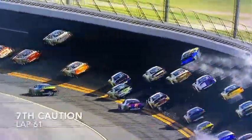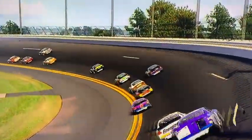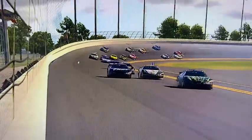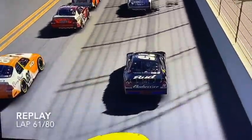Oh no! Right down into Coffee. And that's going to work its way through the field a little further back. That will get another caution. How bad was Coffee hurt right there? We're going to back it up and ride with Coffee here.